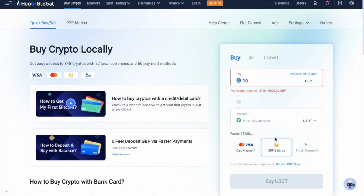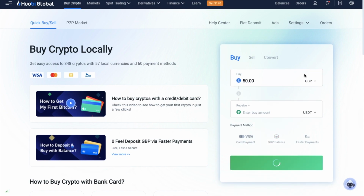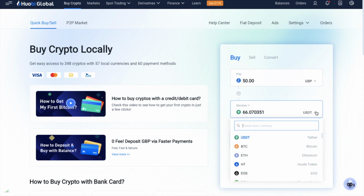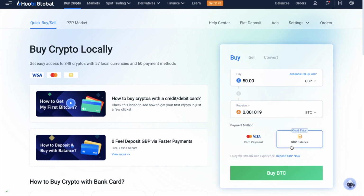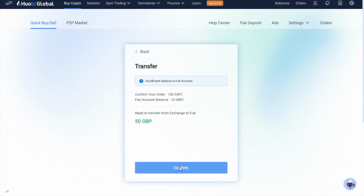By going to Buy Crypto at the top of the screen again, entering in the amount that you'd like to buy, which in this case will be that £50 I just transferred, and then you can choose the crypto that you want to buy from the drop-down, which again for me will be Bitcoin. It will then show the amount of Bitcoin that you'll receive, and you can choose to buy Bitcoin.